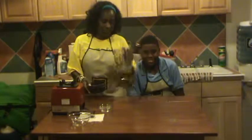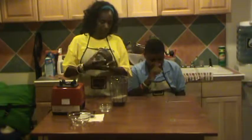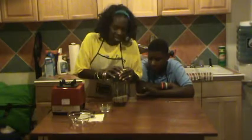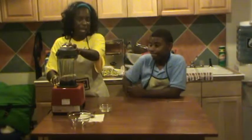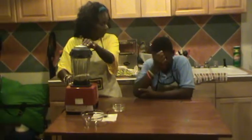What we're going to do, this is my Vitamix container to make flours for dry goods. So it's a dry container. And we're going to put it here and we're going to actually blend this into a powder. Okay?